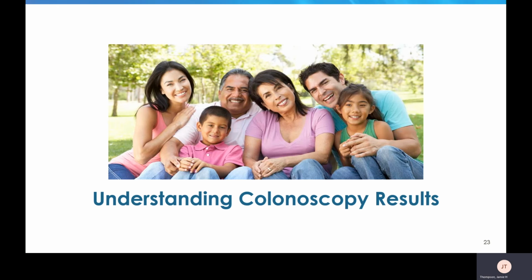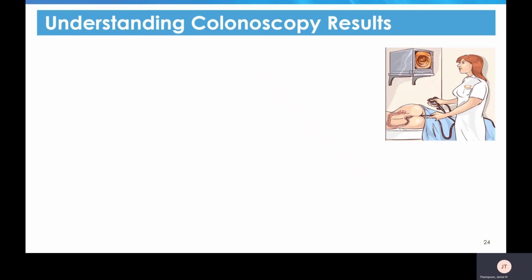Now let's talk about colonoscopy results. Your role will be to make sure that the patient receives their results and understands what it means. You do not need to interpret the report.